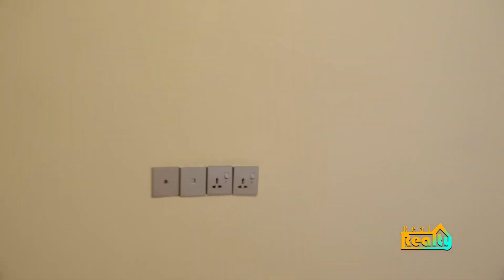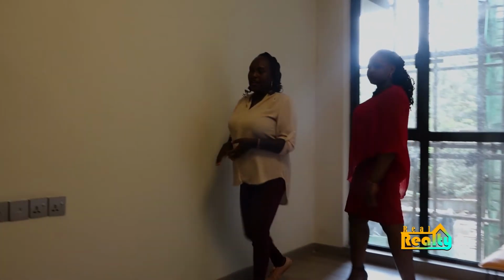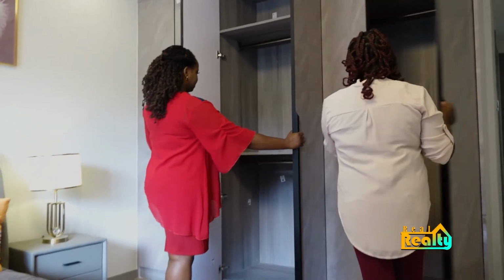Sometimes you maybe want peace and quiet. There's also room out here. You can set up a small desk if you're working from home, because these days people are working from home a lot with the pandemic. So the space is quite generous to fit in a desk. Let's look at the high ceiling wardrobe storage, and you can see you can hang your coats, your suits.